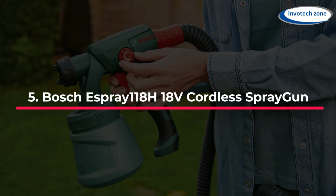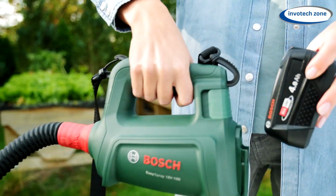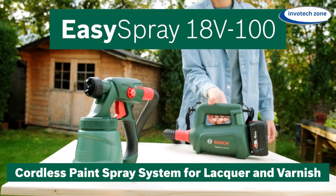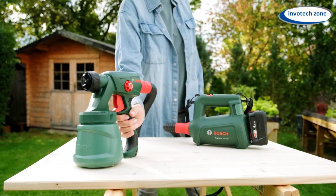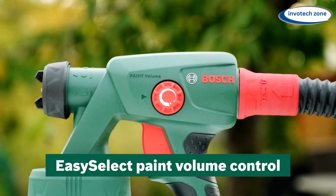Number 5. Bosch Espray 118H 18V Cordless Spray Gun. The lightweight electric spray gun is the most important tool for DIY projects ever. With this useful tool, painting is quick and easy, and the result is always smooth. Say goodbye to brushes that get dirty and hello to easy application.